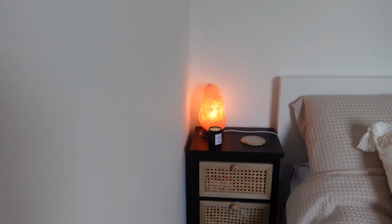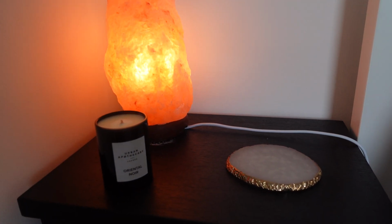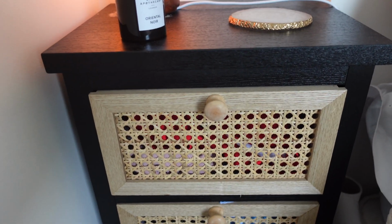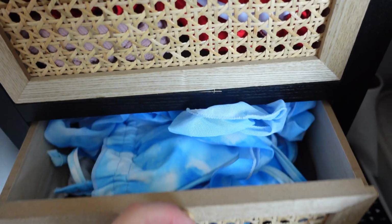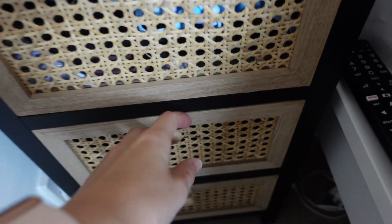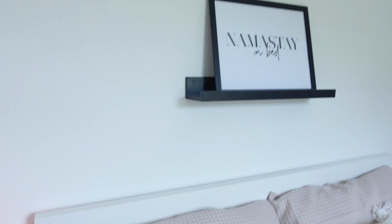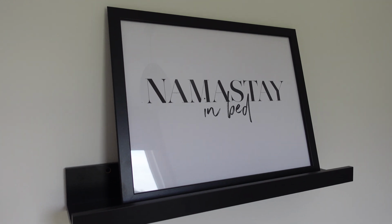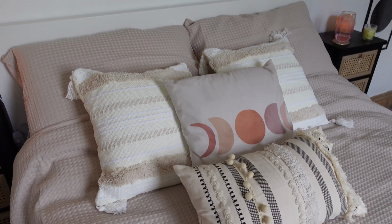And then my other bedside table, again from B&M, but I have a salt rock lamp on there, and then a little black candle. The coasters on either side, again, I got from SHEIN. And then these drawers are full up of all my swimwear and bits and pieces like that. And also some tights and yeah, those kind of essentials really. And then moving on to the print above my bed, this print holder frame is from IKEA, and the print is from Desino. Namastay in bed. That sounds a bit like me.